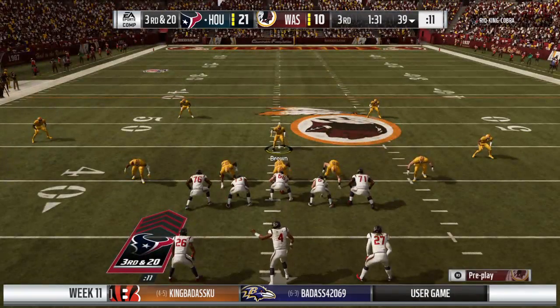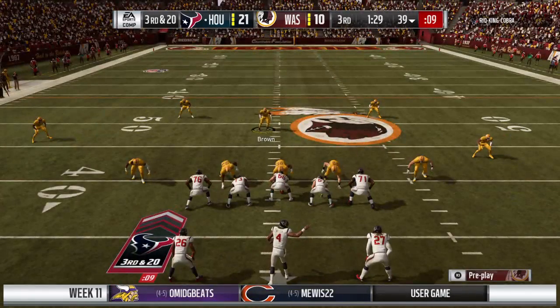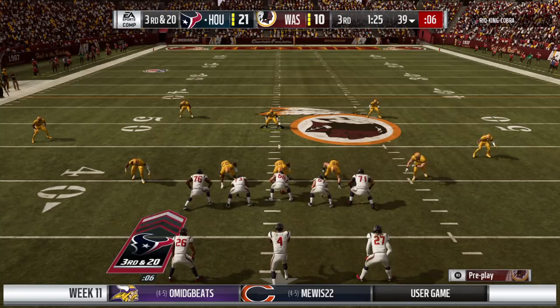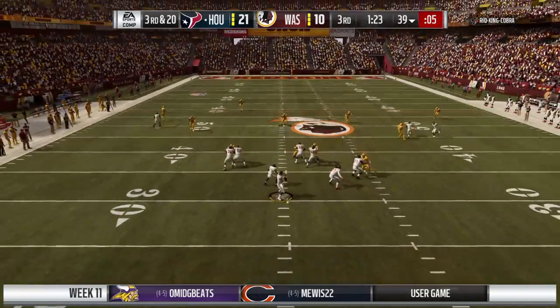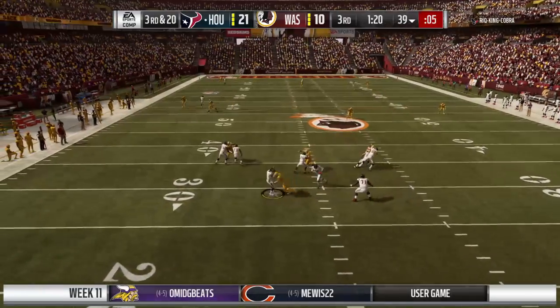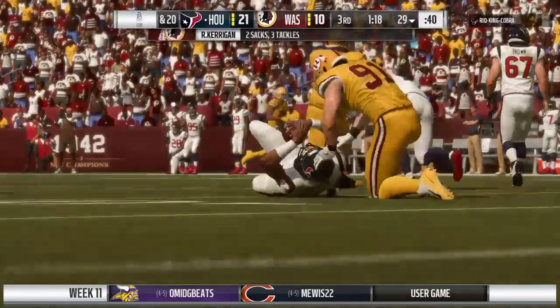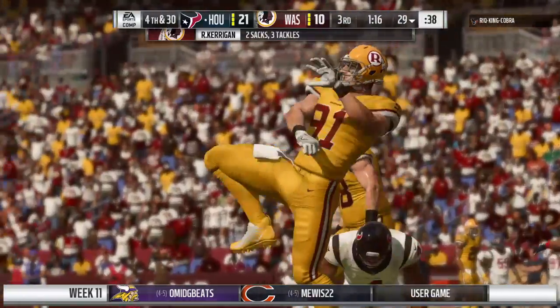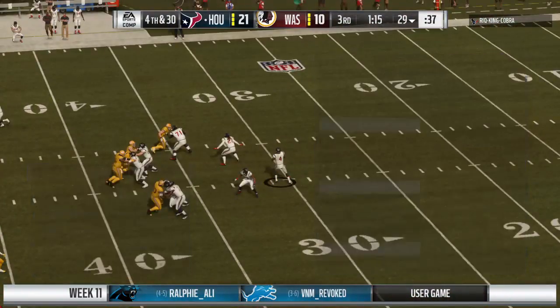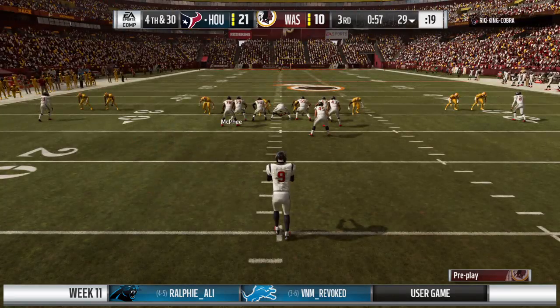Tiger. Back 22. Tiger. 22. From the gun, here's Watson. Under pressure again, and down he goes again. Ryan Kerrigan in there to get him his 2nd sack now of the afternoon.